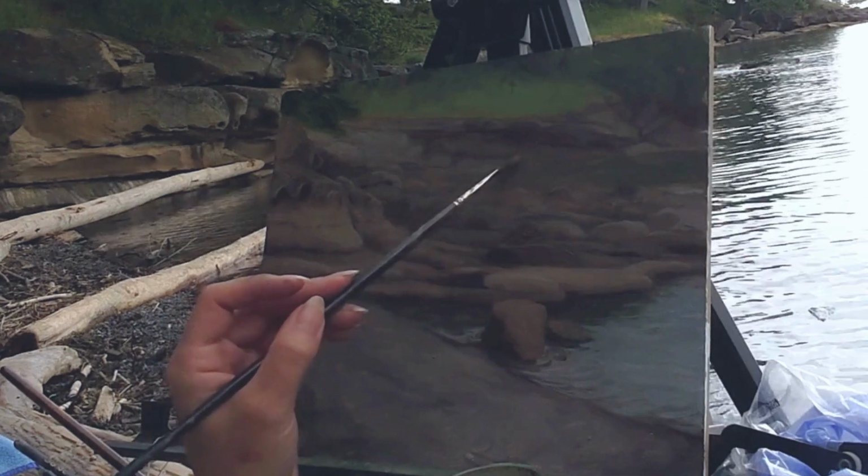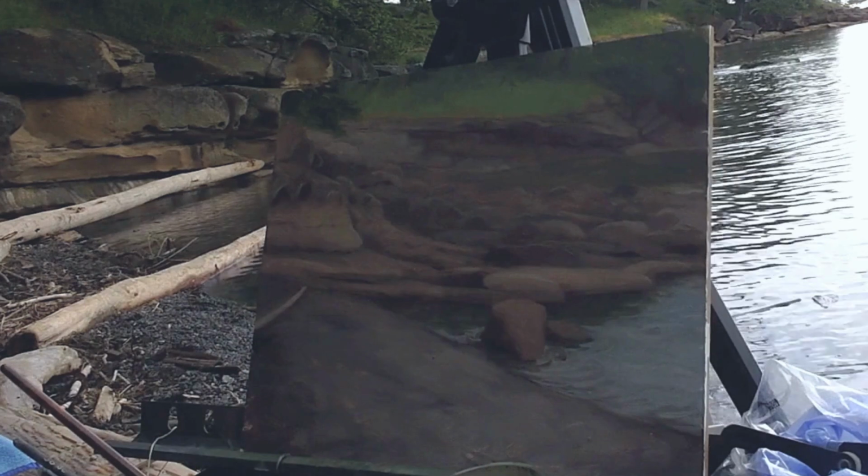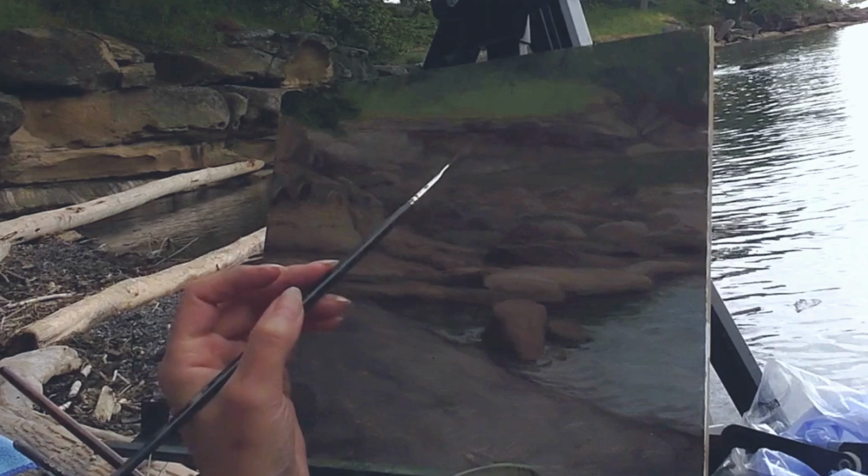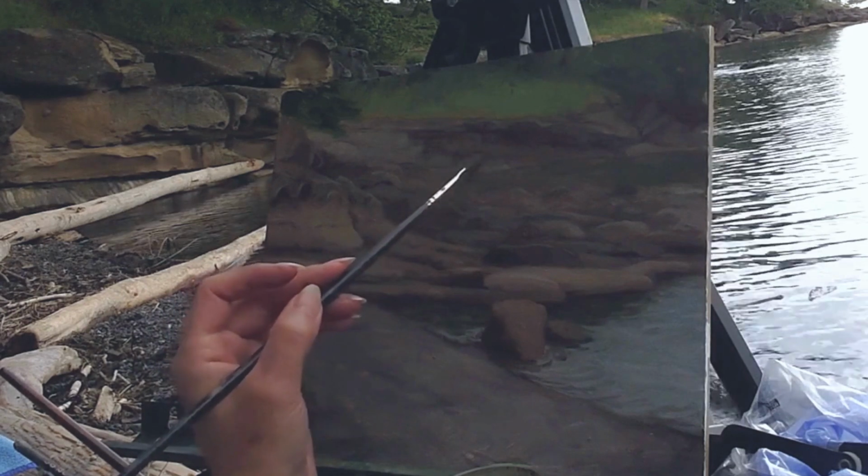The tide ended up coming up nearly to our feet, so it was time to pack up. But it was so quiet and peaceful, and I just loved the sound of the birds and the lapping waves.